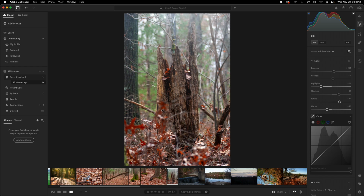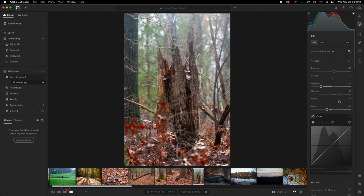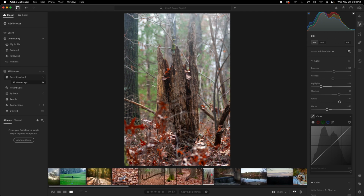I don't know. I think there's too much in the foreground to kind of make it messy. It's not like it's an animal and you're getting a sneak peek of the animal here. It's just the base of a tree. So I could have stepped a little bit to the right, perhaps, and then would have gotten it. I think so. All right, let me just do one more.